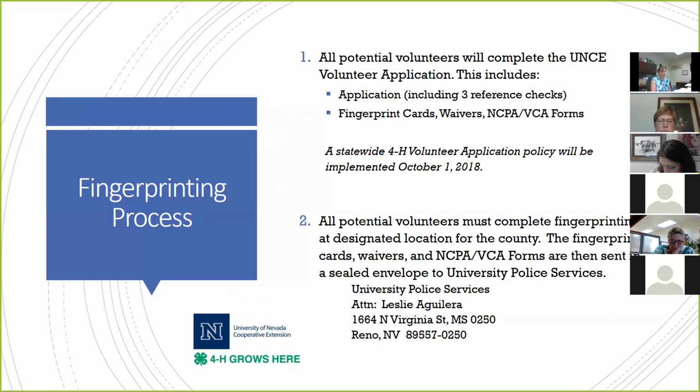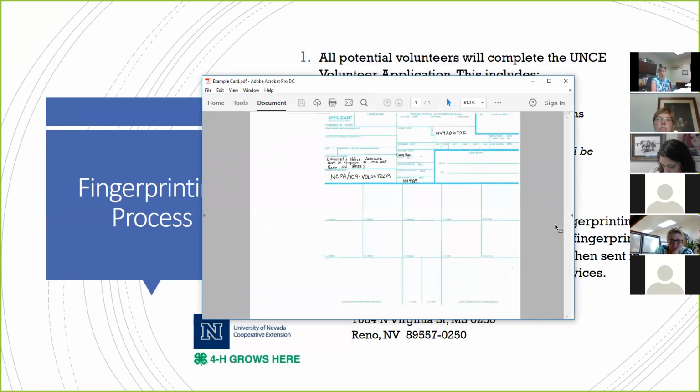Now, the other piece that I will be sending everybody is that the way you fill out the fingerprint card needs to look a little bit different now. This is the example, and I will be sharing this with you as well. The OCA line is where you put your county name, and we need to make sure that we are putting our county name in there, because when they get fingerprints back, we need to know first of all that they are UNCE, and what county they are, because when we get the fingerprint results, we need to know who to send them to. So each office does them differently.